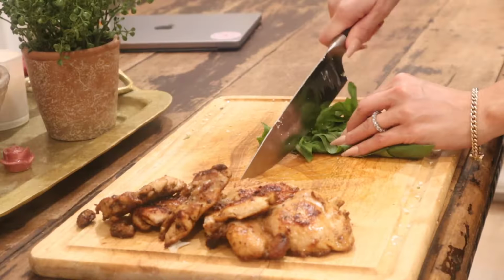I always like to add fresh herbs into my salads. Typically, I like to do cilantro, basil. I love using a little tarragon. It's one of my favorites. I like using dill. I just love herbs.